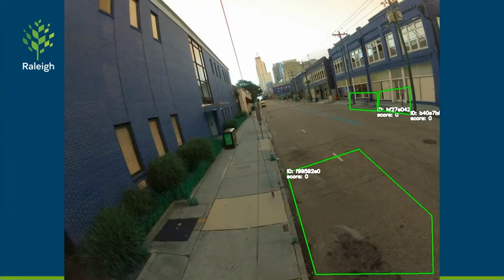And this one's kind of interesting because there's a Big Belly trash can in the middle of the frame there, which is a smart trash can. It's solar powered. We pull the Big Belly API every few minutes, and we can detect if it's 80% full or not. And if so, we can kick off a work order to have that emptied.